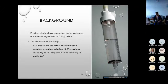There are previous studies that have suggested better outcomes with balanced crystalloids, such as Hartmann solution, Plasma-Lyte, versus 0.9% saline. And so the objective of this study was to determine the effect of a balanced solution versus a saline solution on 90-day survival in critically ill patients.